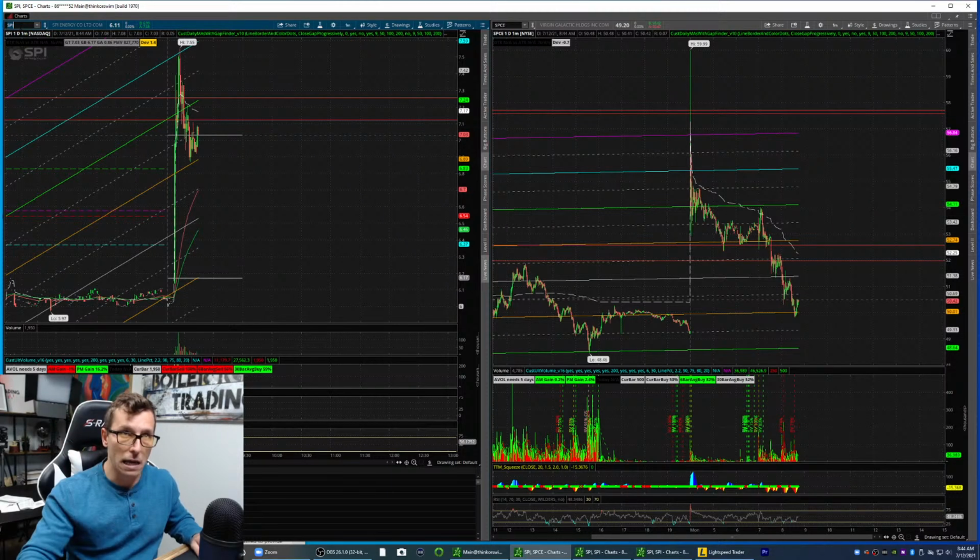Now, again, it's really like $8 if we can get back through the resistance zone. This is the current resistance zone of the market on SPCE.